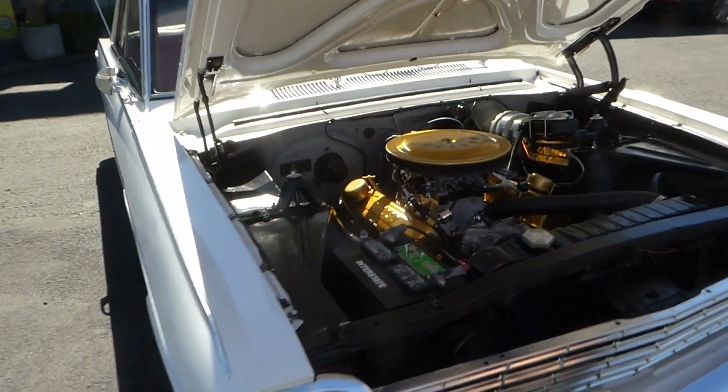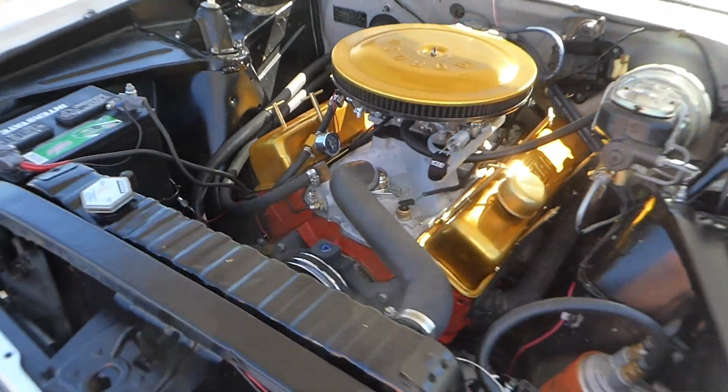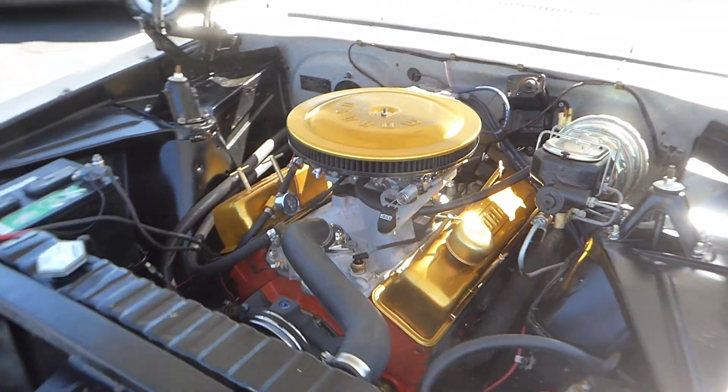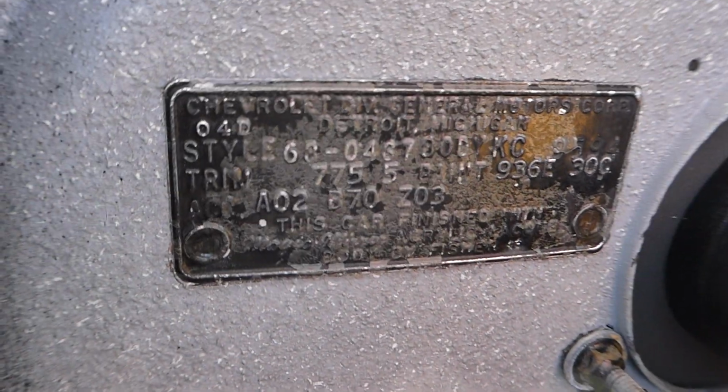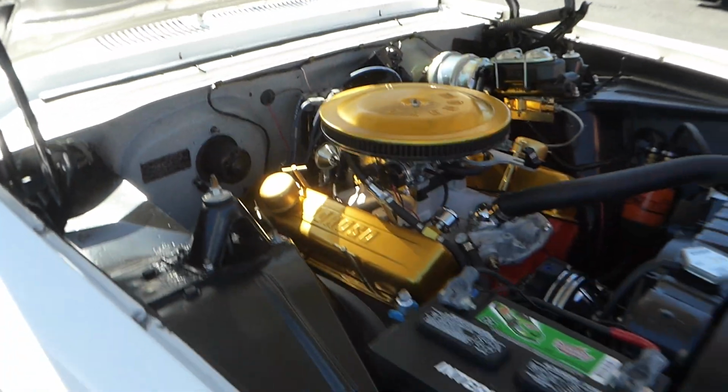This is the best part, engine compartment. You got a 350 V8 that makes this baby burn tires. Data plate, everything will show that it is the real SS.